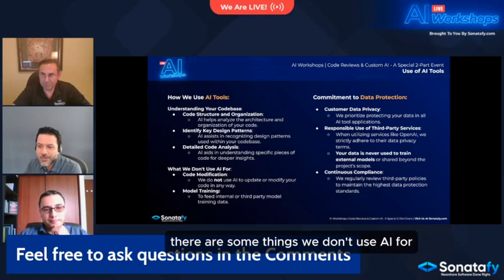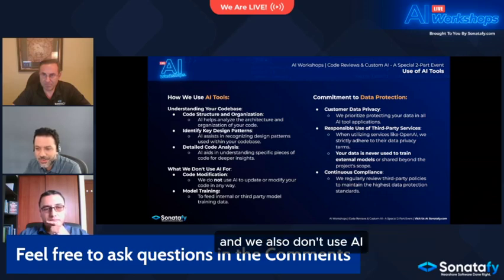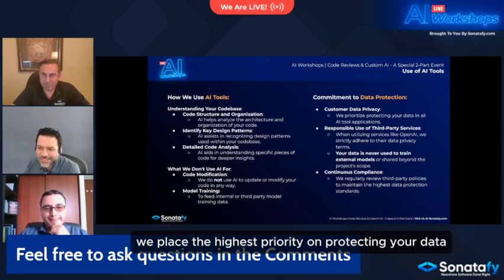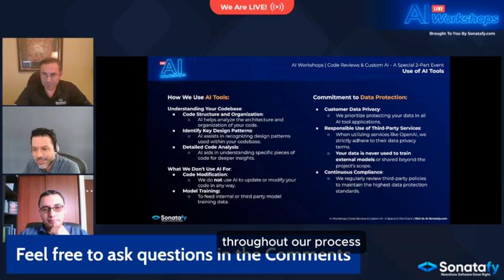However, there are some things we don't use AI for. We don't use AI to modify or update your code. And we also don't use AI to train internal or third party models with your data. We place the highest priority on protecting your data. We ensure that customer data privacy is respected throughout our process.